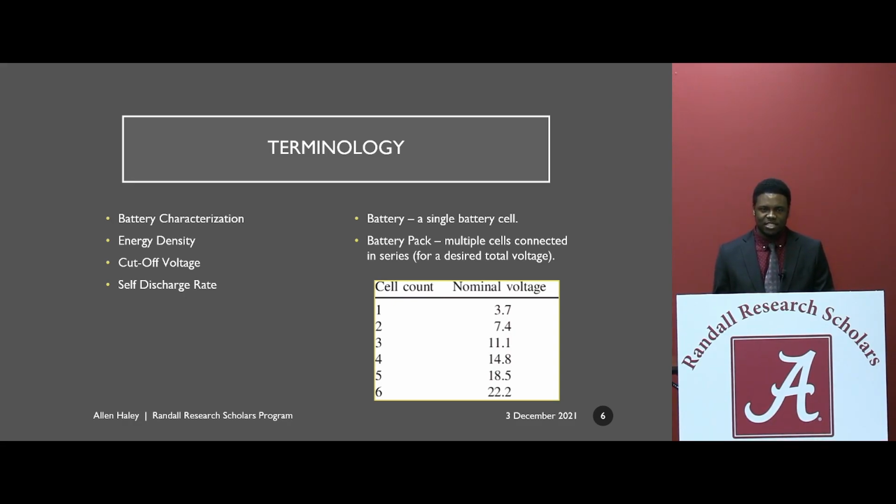Batteries generate electricity due to their internal chemical reactions. Ideally, this would happen when the battery is connected to a powered device. However, when the battery is in storage or idle, these reactions continue to take place. Those internal reactions would then slowly reduce the amount of charge that the battery can hold. This phenomenon is known as self-discharge rate.